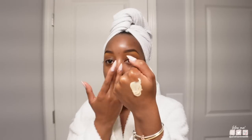Trying to get around my brows because we've already done the brows. But honestly and truly, you guys, it's looking good. I have a lot left on my hand, and I like that it's not crumbling. You know how sometimes when you layer products, it starts to peel on the face. It's not peeling with that moisturizer, so I like that. But look at the skin, y'all. Okay, and it doesn't have a smell either.